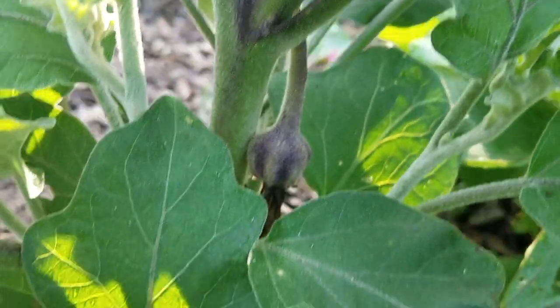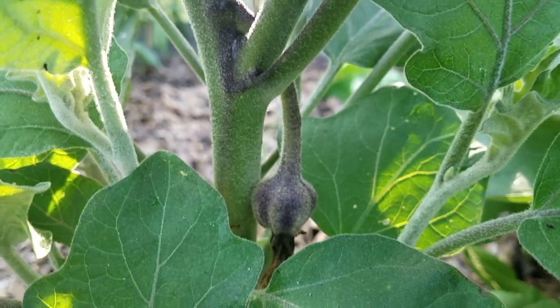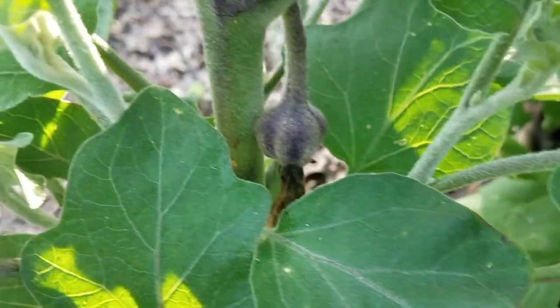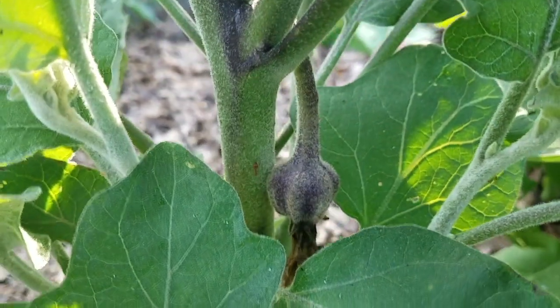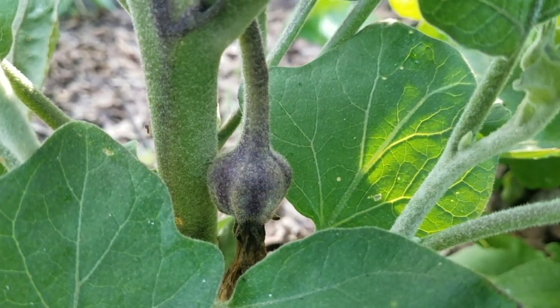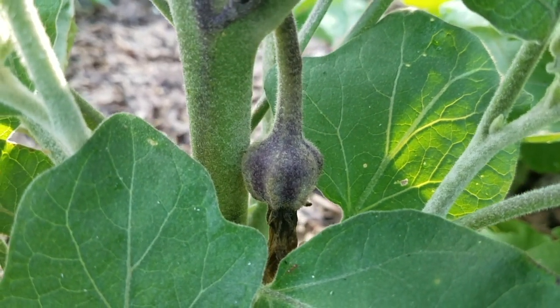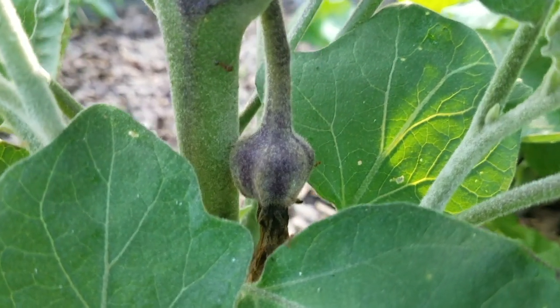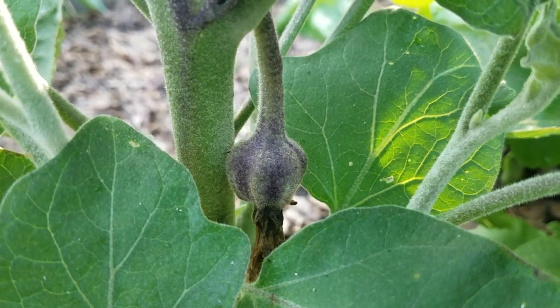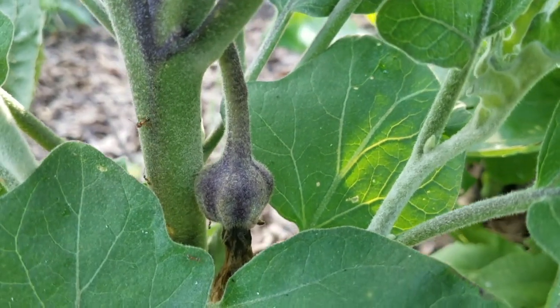The other plant I've been watching, this was right here, was the first flower that my eggplants put on. You can see it is a flower no longer. Beginning to get the bulge right there at the ovary. So I think that is going to be our first eggplant produced by our eggplant plants. Stay tuned and find out.